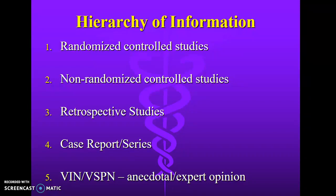And I can't say this enough, an anecdote is not data. It is part of data collection and the decision to study something. But just because a particular drug worked for your aunt doesn't mean that it's going to work well generally. So that's an anecdote talking about one case.